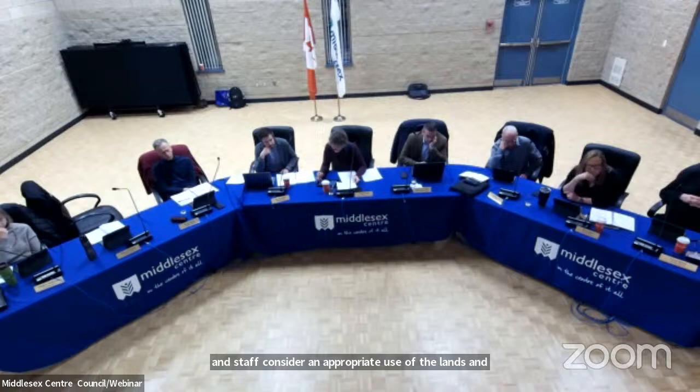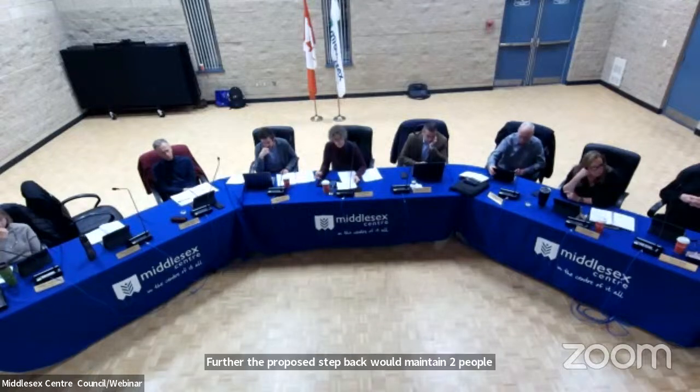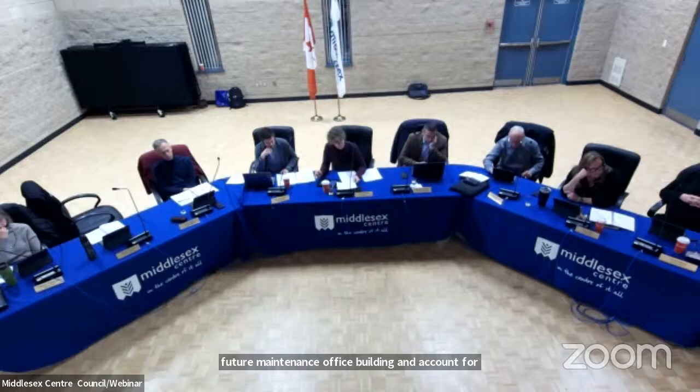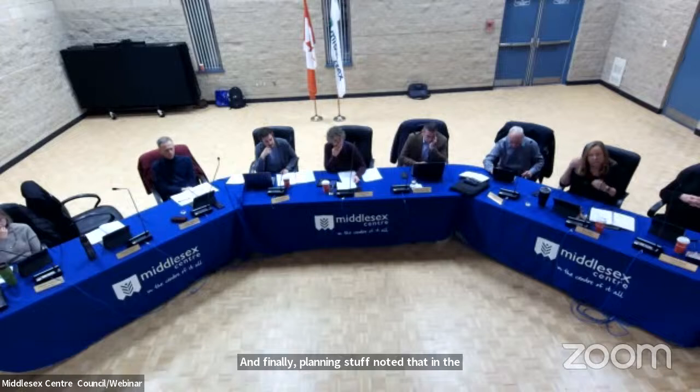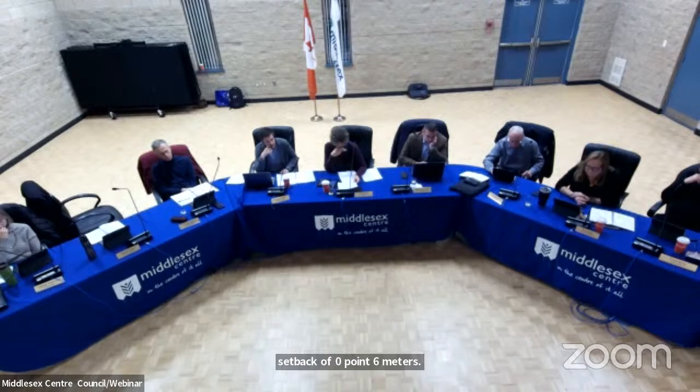Further, the proposed setback would maintain 2 feet of clearance around the building, and this would allow for future maintenance of this building and account for appropriate setbacks for drainage. And finally, planning staff noted that in the updated zoning bylaw, which is not yet in effect, the amended provisions for the accessory buildings have a minimum setback of 0.6 meters. Therefore, staff find that this proposal will be consistent with those future regulations.